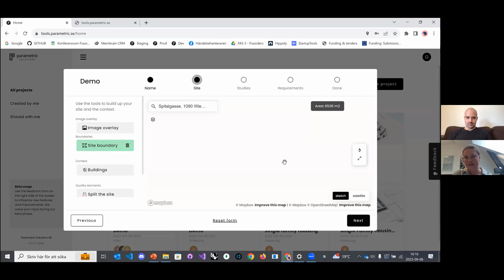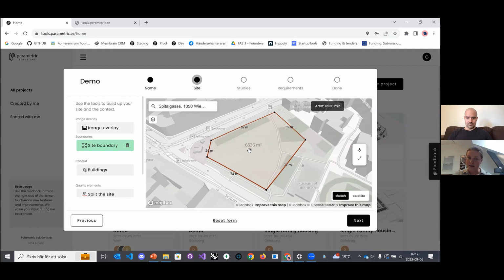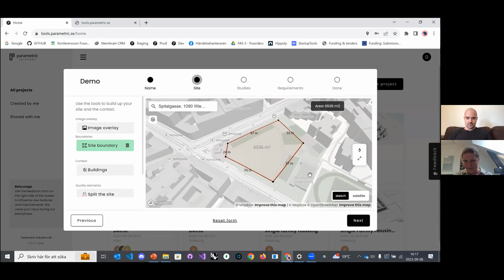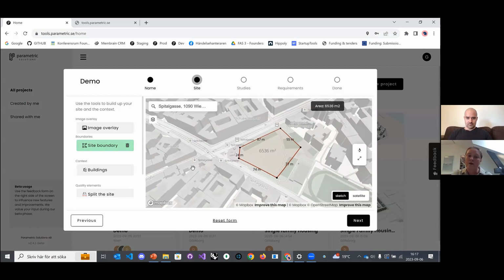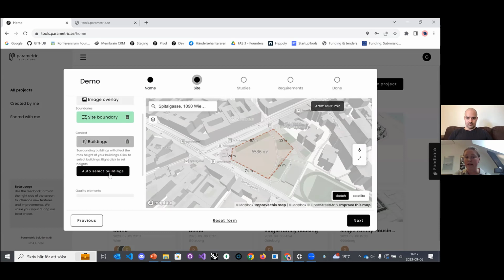I'm just going to do like this. And you will see your site, you will see your area and the length of all of the different edges. And of course, the context is also important for doing feasibility studies. So you can click on the surrounding buildings and include the nearby buildings in your calculations and your massing studies later on.